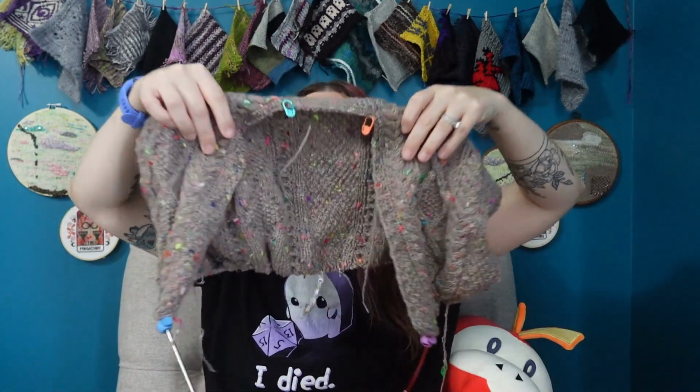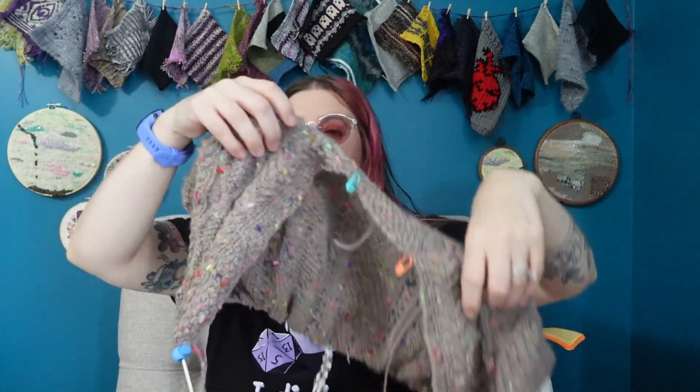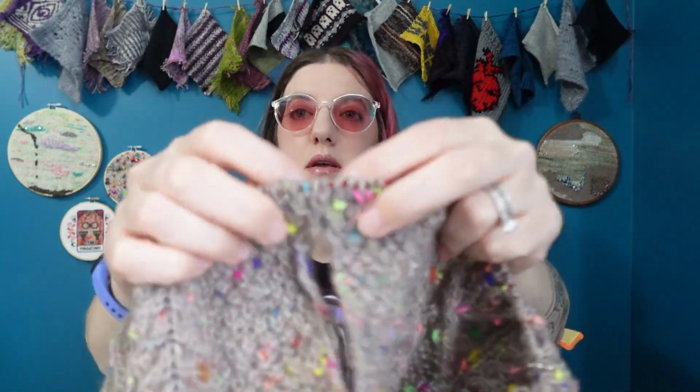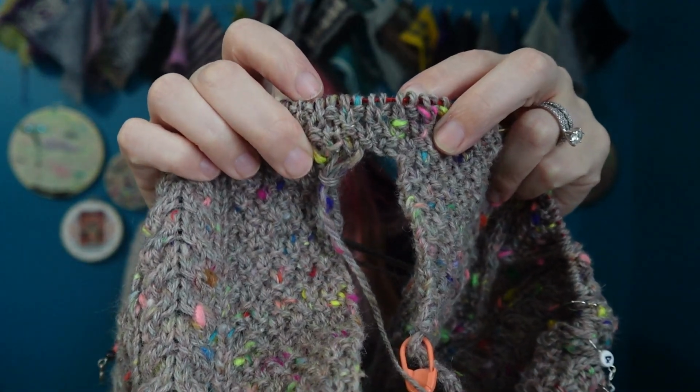The needles are too small for you to really tell what's going on here, but it looks really tiny because the needles are small, but it is joined. I wanted to say in the round, but it's not in the round because it's knit flat because it's a cardigan, but I've got about that much past the armpit.